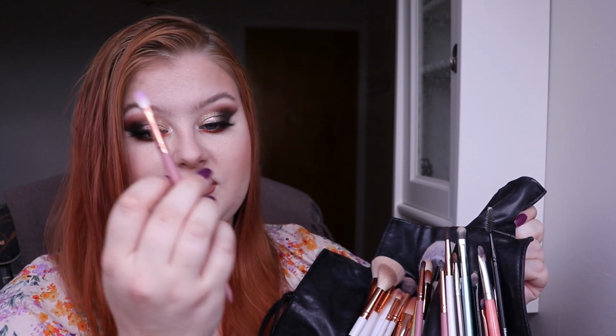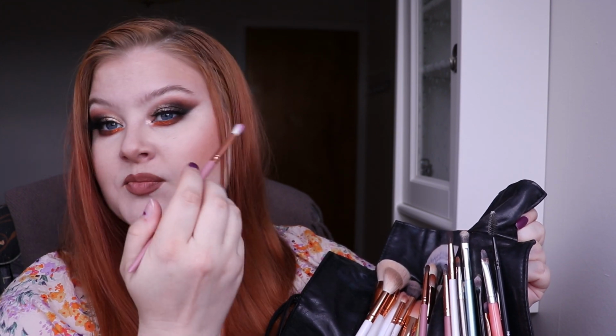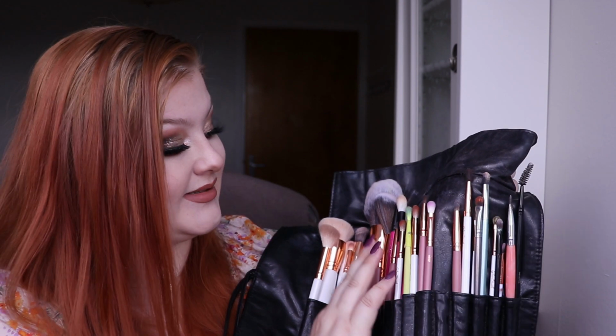And also this one is new. It's the 0-126. This one is tapered and it's perfect for the crease. And I just have several of those kinds of brushes here. If you're interested in hearing about my favorite brushes in a completely different video, then just tell me and I will see what I can do. But yeah, I just brought a lot of different brushes.